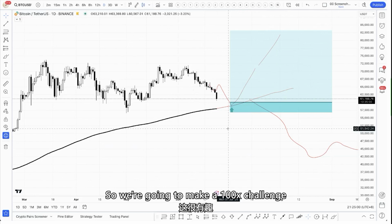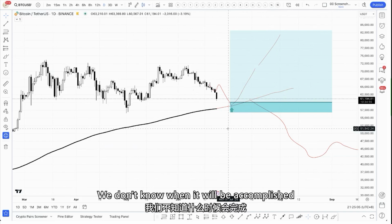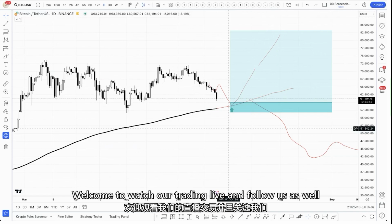We think this is fun, so we are going to make a 100x challenge, right? We don't know when it will be accomplished, but we're quite comfortable with our trading skills. So let's see.